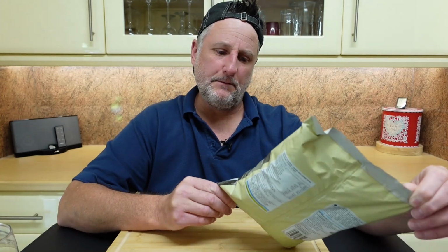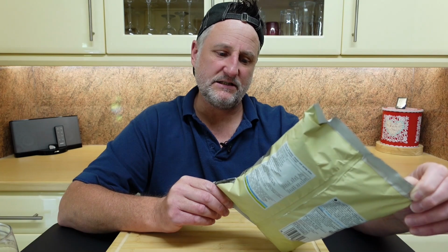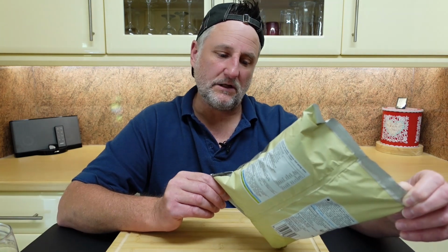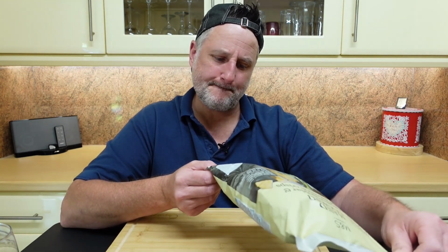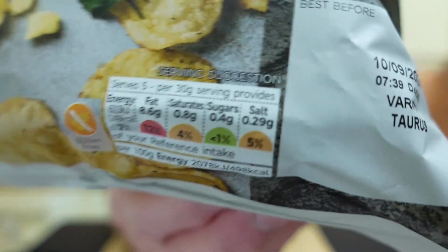So that says here, made using British potatoes, specially selected each season, so we are always using the best variety. Our potatoes are then thinly sliced with their skins on and hand cooked in small batches. Gluten free. We've got a red, 2 ambers and a green on the old traffic lights. Have a look at that.